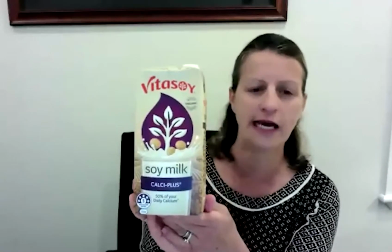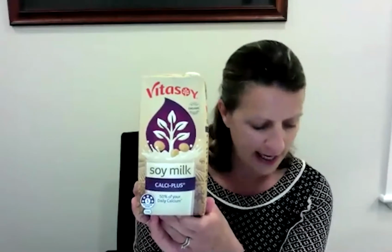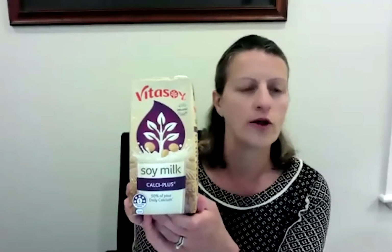Okay, the second food or key ingredient in the portfolio diet is soy protein. So I just have some Vitasoy here, but any kind of soy milk, soy and linseed bread, having things like tofu in stir fries or meals, or using edamame beans, the Japanese soya bean, has soy protein in it. Or you can sometimes buy a pre-made soy burger or the soy sausages.